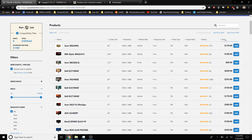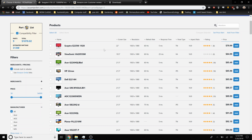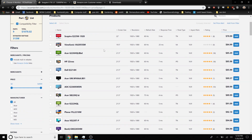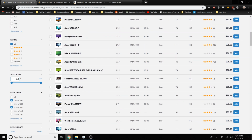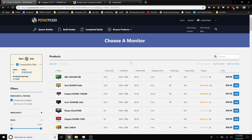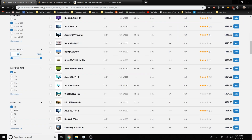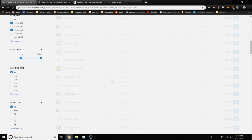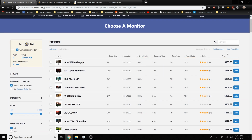Let's sort by lowest price and see at what dollar point we see a 1440p monitor. Now, let's also say we don't want to squint at the computer, so let's say 23.5 inches minimum. And refresh rate, we want a good refresh rate. We want at least 95 hertz. Okay, and we're sorting by price. So this is the lowest price, 144 hertz, 1 millisecond.